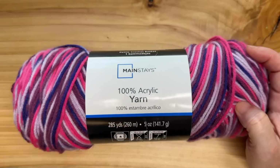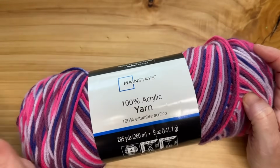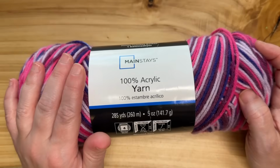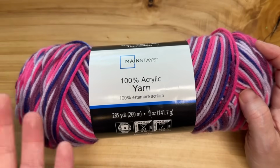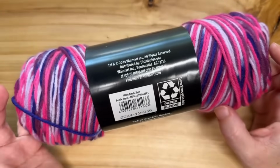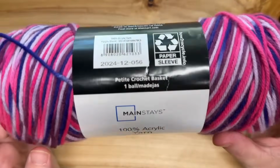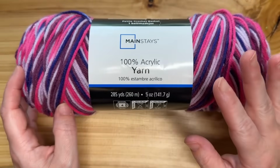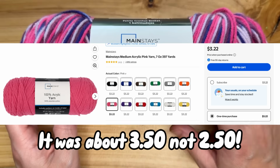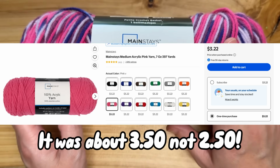I did want to originally get a size 3 just so we could match this one a little bit better, but I could not find anything in a size 3 that I really liked for this project, so we just went with a size 4. And this colorway, let's see, is called Purple Blend. And I do believe that this was about $2.50. I know it's between $2.50 and $3. I will put it on the screen exactly how much I paid for this.